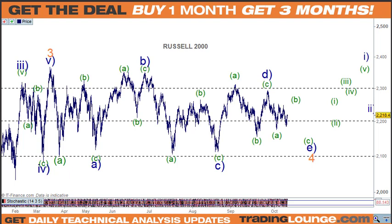And starting with the Russell here, it looks a little bit complicated. It's on a tick chart, 100 ticks. I was thinking about this and putting a bit of work into it.